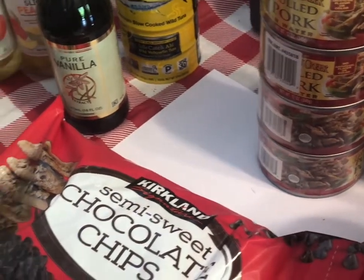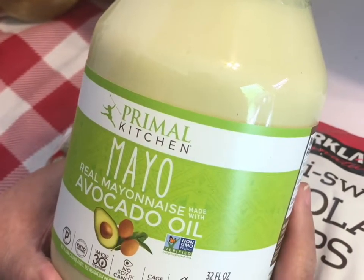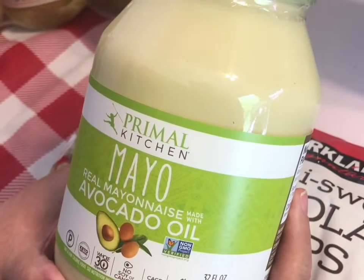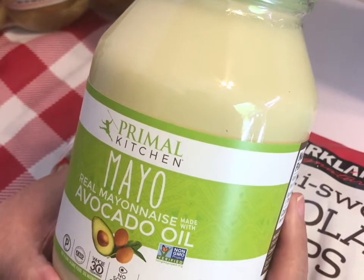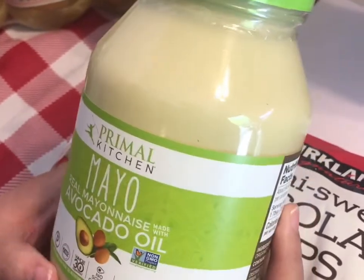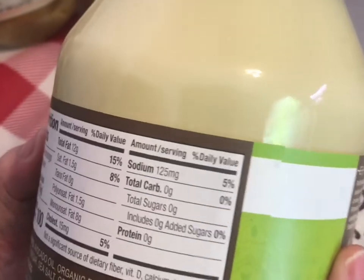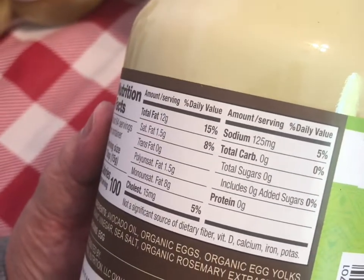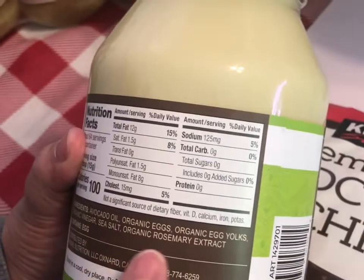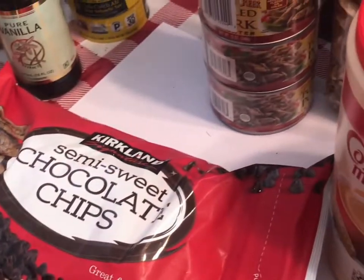Now this is probably one thing I hate. I love this mayonnaise, but it is pricey. This bottle is $8.99, but a bottle of mayonnaise lasts us quite a while, unless we're making a lot of pasta salads or something like that, but it usually lasts a while. I like it because it's made with avocado oil, which is healthier for you also, and it's also non-GMO, and it just has good ingredients, 0 sugar, 0 trans fats. It's all organic. Everything in here is organic, and you can actually read what they are. This is just Primal Kitchen brand, just a great brand to have. They make good products, I guess is what I'm trying to say.